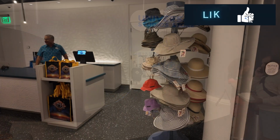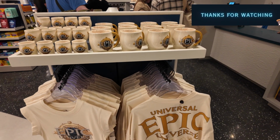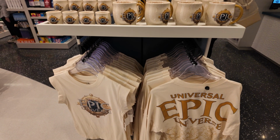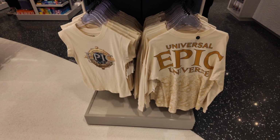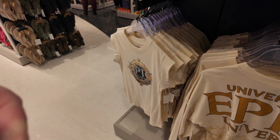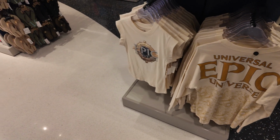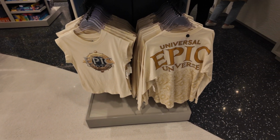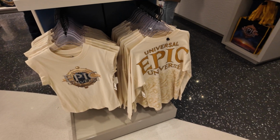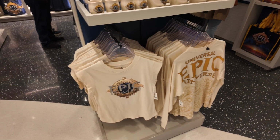So right here at the front, they actually do have a new group of merch that I've not seen before. They might have this over in the Preview Center now, but I actually really like this long sleeve, kind of more spirit jersey. I do believe these are a little bit thinner. Yes, they're a little bit thinner. So if you're not into spirit jersey and just long sleeve shirts, but you're into that kind of style, they do have that there.